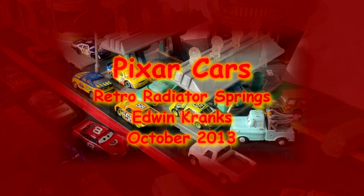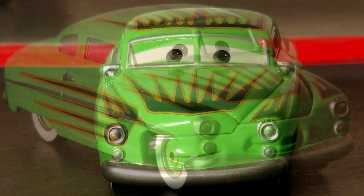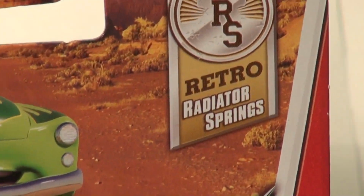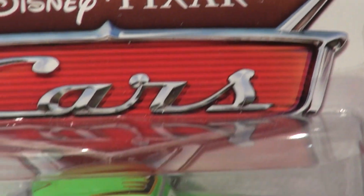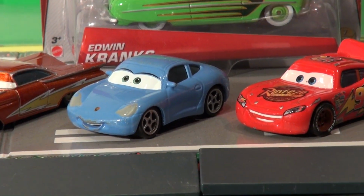Pixar Cars, Thomas and Friends fan here. Today we're going to introduce a new car from the Cars movie. These are called the Retro Radiator Springs cars. Now, if you remember the movie, there was one scene where Lightning and Sally were overlooking the town of Radiator Springs and they were reminiscing about the old days and how nice it must have been.